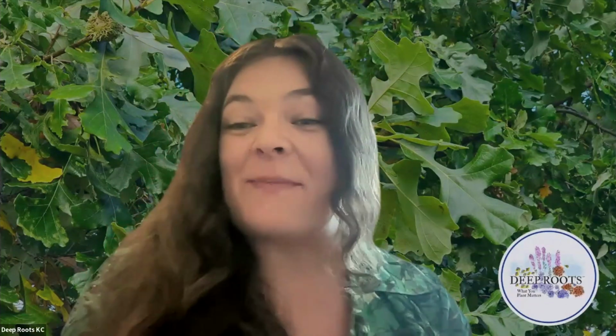Okay, so we have our final question from Deborah Sweeten. Deborah loves bats, as do I. She's trying to keep habitat effective for the bats that she's seeing, but the population appears to be declining. Do you have any suggestions on trees with certain bark that support bat habitat or roosting and things like that?